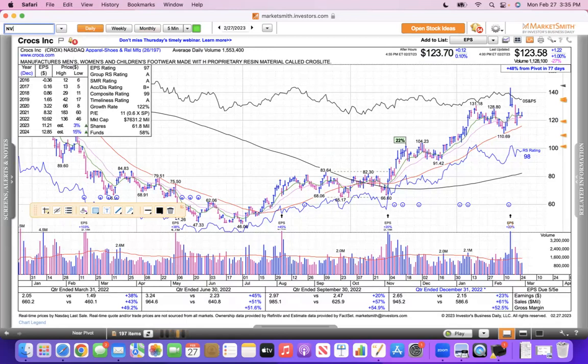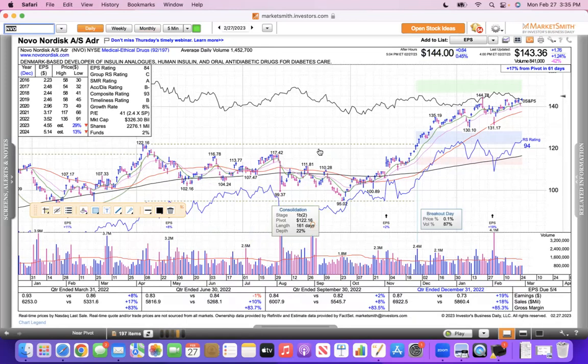Okay, we're going to go to the drug stocks. And like I mentioned, this pullback to the 50. Here you can see the breakout. This is the Ozempic Wegovy stock. I saw Ozempic was trending on Twitter today. But this stock just pulled back to its 50 and found support. And then last week pulled back to its 21. And today, bounced a little bit. Definitely one of the stronger stocks.